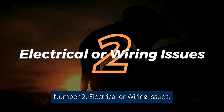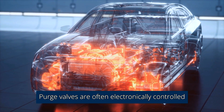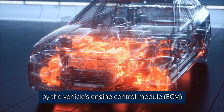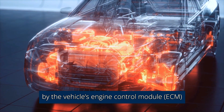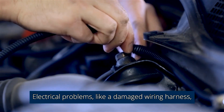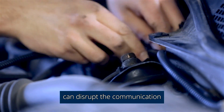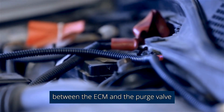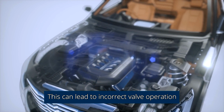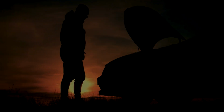Number 2. Electrical or wiring issues. Purge valves are often electronically controlled by the vehicle's engine control module, ECM, or computer. Electrical problems, like a damaged wiring harness, faulty connections, or a malfunctioning solenoid, can disrupt the communication between the ECM and the purge valve. This can lead to incorrect valve operation or failure to open or close as needed.